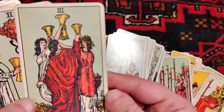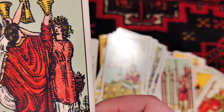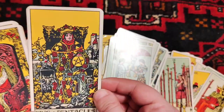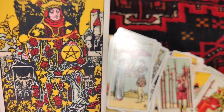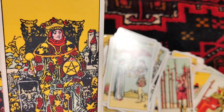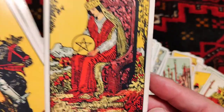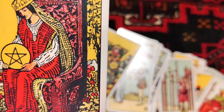4 of Cups, 3 of Cups, and I think this is grape. Yeah, maybe one hands with something. 2 of Cups, King of Pentacles. A lot of details in this card, but to me it's really hard to find interpretation of all these details. The tower behind him, his throne, yeah. Queen of Pentacles with this rabbit. Look at this red rabbit and this face here.